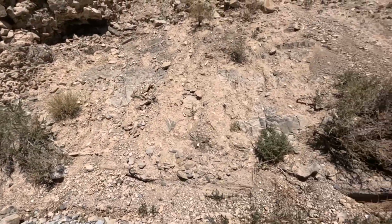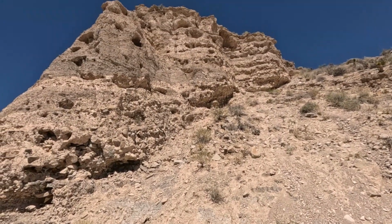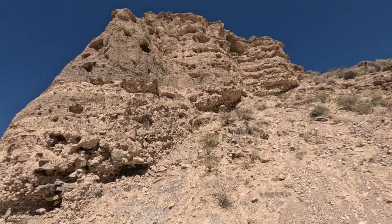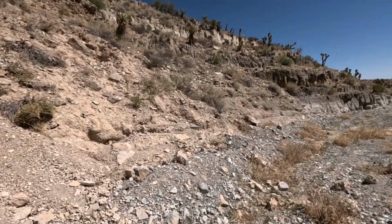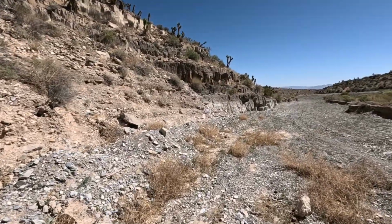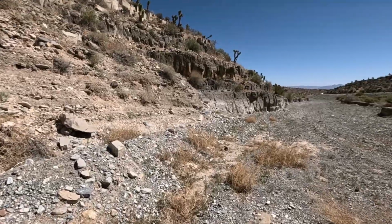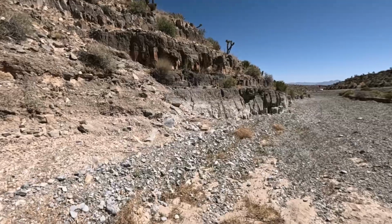And yeah, just absolutely huge. So I want to take a shot from the other side and show you that. There you go. So there's your alluvium colluvium deposit, much younger than the Bird Spring Formation. And as we continue this way down the wash, we'll get back to our Bird Spring Formation. And finally, there's this cool imbrication in more recent deposits, but we'll get to that in a second.